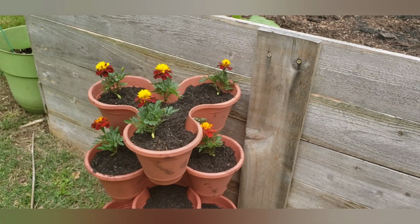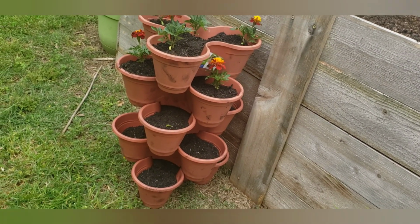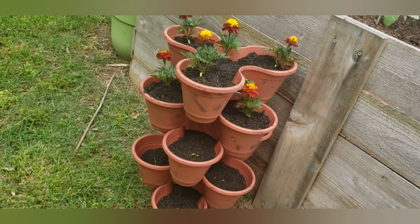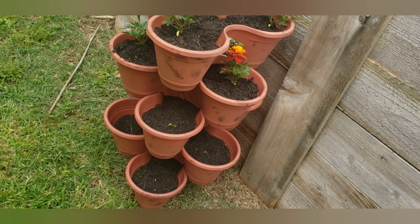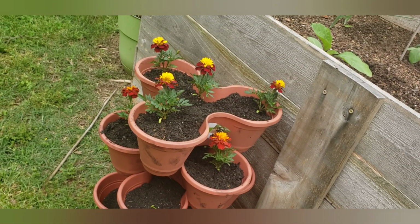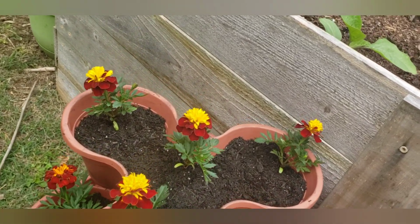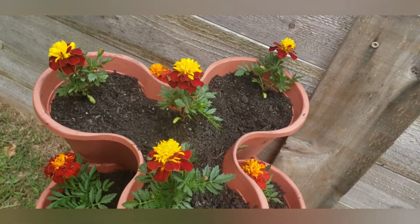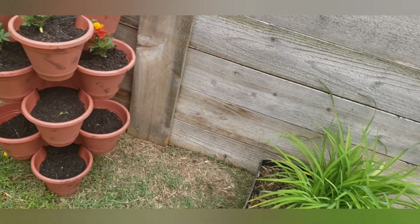This is like a 5-tier planter. You buy each tier individually at the dollar store, believe it or not. And so the bottom 3 tiers are planted with onions, which will be 9 onions in this planter and 9 onions in the bed. And then I've got French marigolds up at the top for some color, and hopefully for some pollinators to come over here and enjoy themselves.